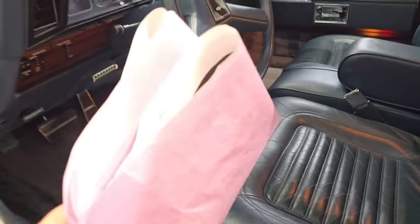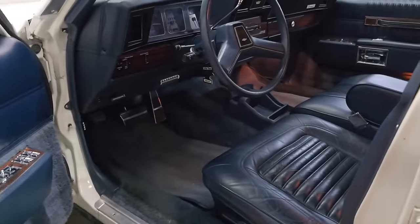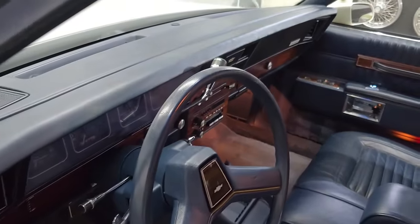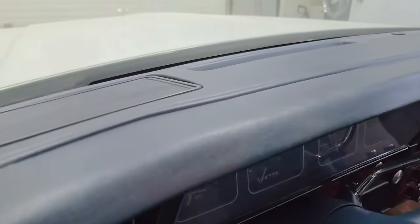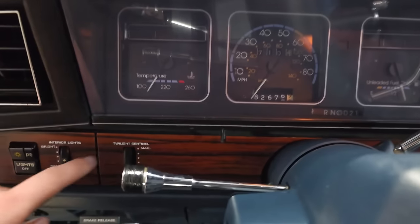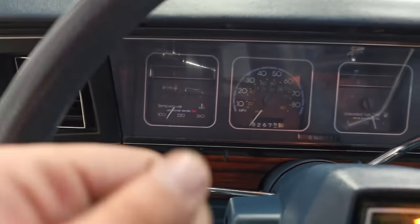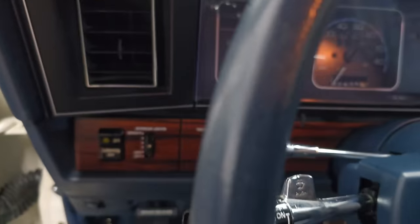This is the plastic from when you get a car detailed. I just took it off so you can kind of see how it looks under there. But look at the dash condition, guys. No cracks. The mileage is original as well. So it's got 82,000 original miles. It's got the automatic twilight sensor. So you turn it on, and once you turn the key forward and it gets dark, the lights come on automatically.